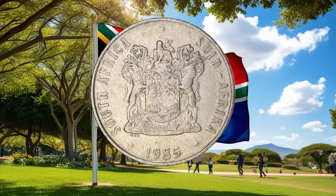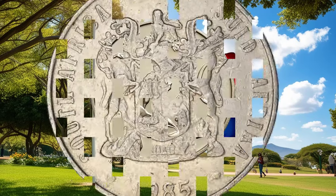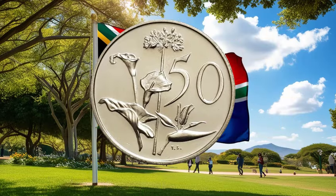that you now have a piece that many would give anything to own. Picture it on your shelf, in your safe, or even just in your hand. A small, powerful symbol of heritage, rarity, and potential wealth.